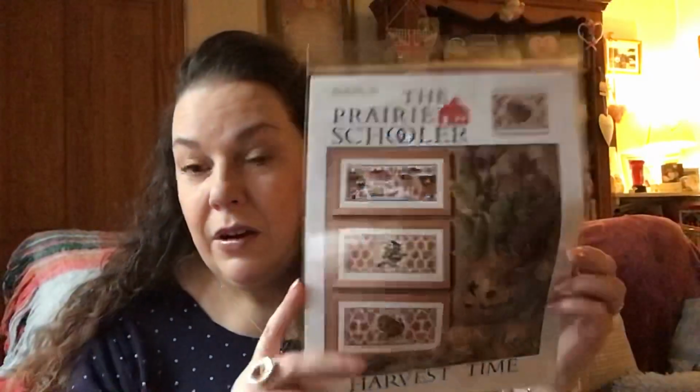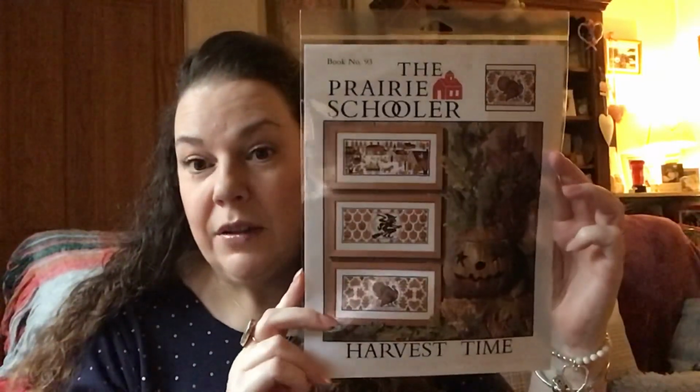So, sorting through my stash charts, just to do a little bit of planning. I don't know about you, but I love to go through my charts and just look at them, make plans and see what flosses I've got. I realised, and this is going to come in very handy for when I'm doing my planning in my journal next year, that I've got 2 copies of the Prairie Schooler Harvest Time.